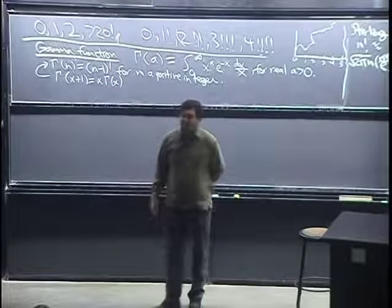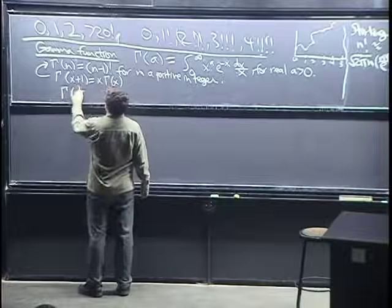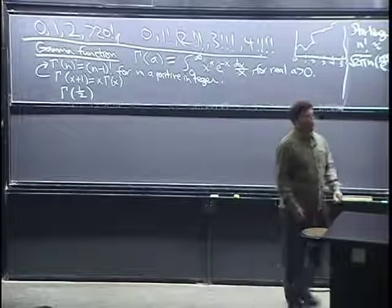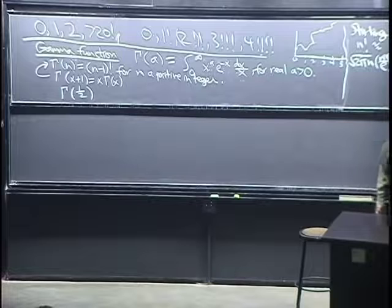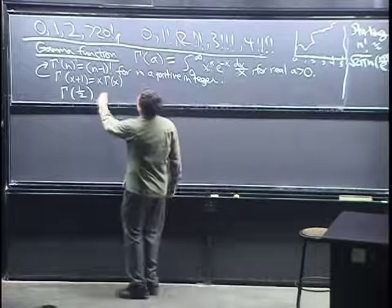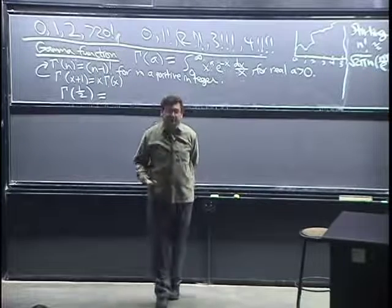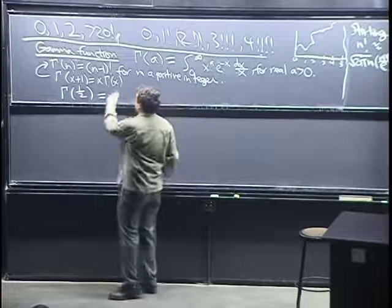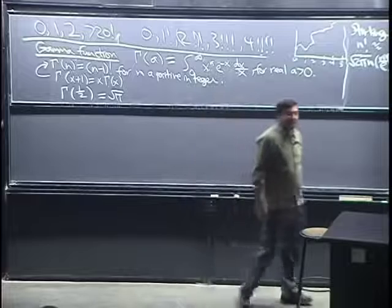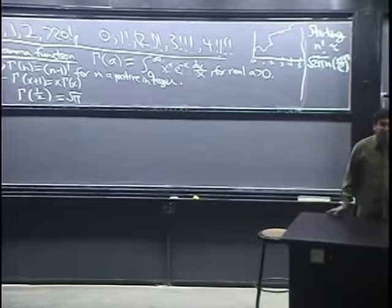One other thing about the gamma function that's worth knowing is what's gamma of 1/2. Just in case you ever wondered what's the factorial of negative 1/2. And what does that mean? Well, when it's an integer, we just get factorials, which are integers. Gamma of 1/2 is square root of pi. Kind of a curious looking fact. And where have we seen square roots of pi's before?